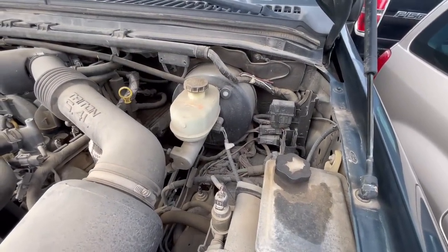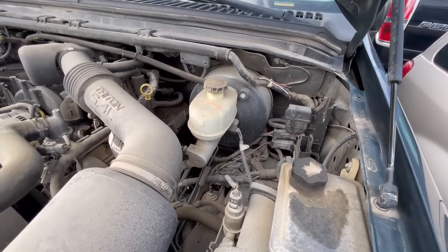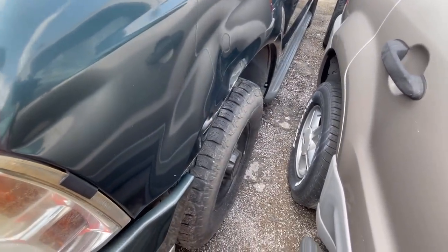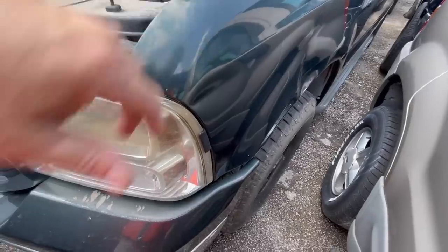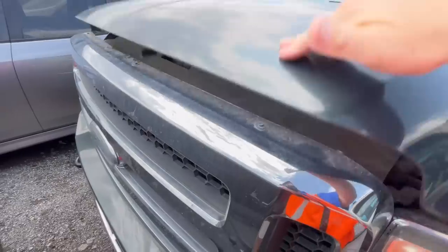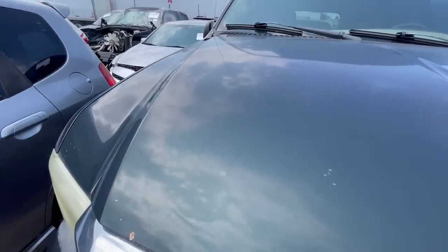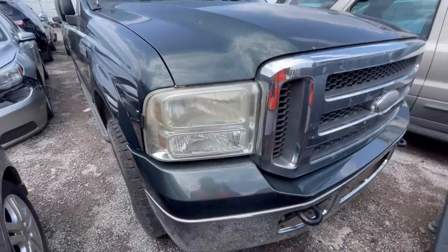Does it run? I don't know. I would say so. Why is it here? That's not a lot of damage. I don't think this would cause the insurance company to salvage the vehicle. I really don't. And the paint is certainly savable. It is super savable. So there you have it. This is the big old girl. There it is. 2005 Ford Excursion in forest green.